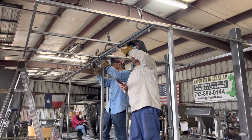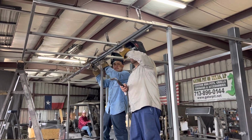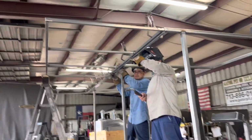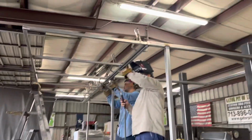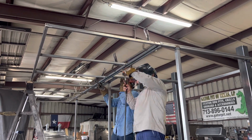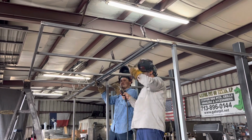Driver's side will be the same way. It's about a 4-foot wingspan, just under 4 foot. Coming outside the cooker or the trailer. Protect you from some sun, give you some shade, protect you from some rain hitting you direct on you.